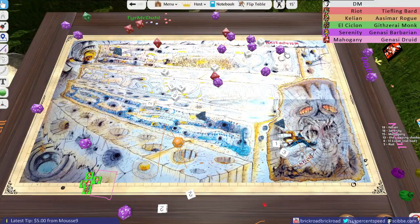Who wants to do your belief rundown first? Me, because I should be easy. Kelian, you did the most role playing this session. So Kelian's belief is the best outcome is what benefits me the most. So did Kelian act in accordance with that belief? Yes and no. Is it yes or is it no? I can't give you half a point. Like he didn't. All right, this is actually more difficult than I thought it would be.